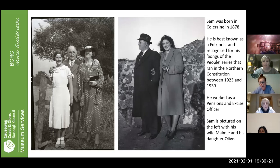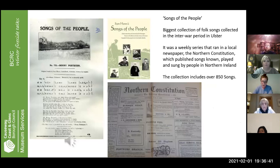1939. He worked as a pensions and excise officer, and he said, "In my contact with the old, who have all now passed away, I had the rare privilege of sharing their folklore and their old songs." Sam's daughter Olive told Gail Huntingdon, editor of the Songs of the People book, that her father often took his fiddle or tin whistle with him when he was visiting elderly people in the country to assess them for their pension. He would play a tune and then ask if anyone knew the old songs. Usually they did, and in this way he managed to obtain songs for his series.